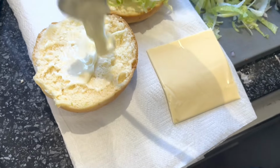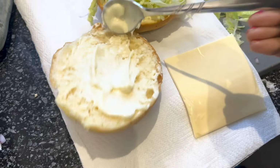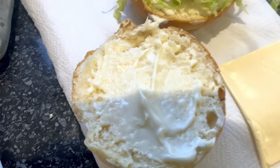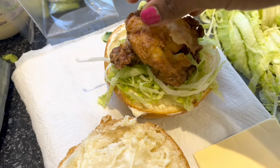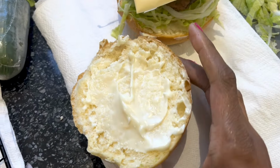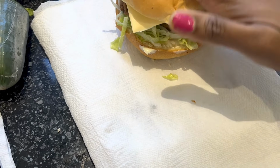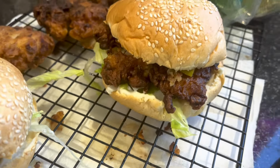Now it's time to assemble the burger. It was slightly difficult to record this while I was also assembling it. But the first thing I want to say is get some brioche burger buns because they are delicious. Put some mayonnaise, some chopped iceberg lettuce, the fried chicken, put some cheese on it. You can also even add some pickles and your burger is ready. It was absolutely delicious.